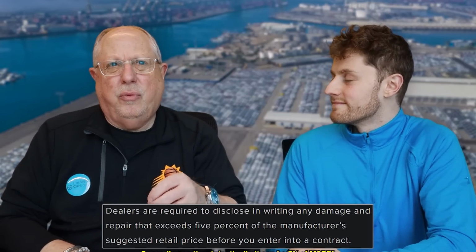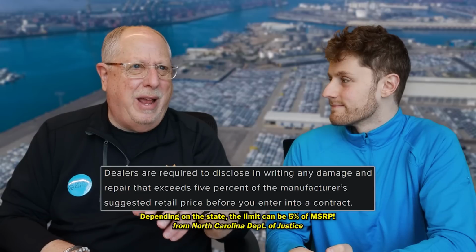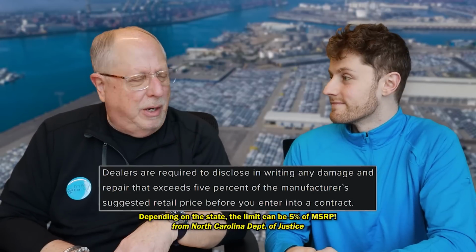There's a pretty large percentage of new vehicles that have transportation damage that falls below the threshold that it has to be disclosed. And when I say it has to be disclosed, many times it can be port damage, especially on imported vehicles, and the manufacturer doesn't even have to let the dealer know that there had been damage to the vehicle, and they don't disclose it to the dealership. I believe the rule of thumb is it has to be less than 3% of MSRP. It's either 3 or 5% of the MSRP.